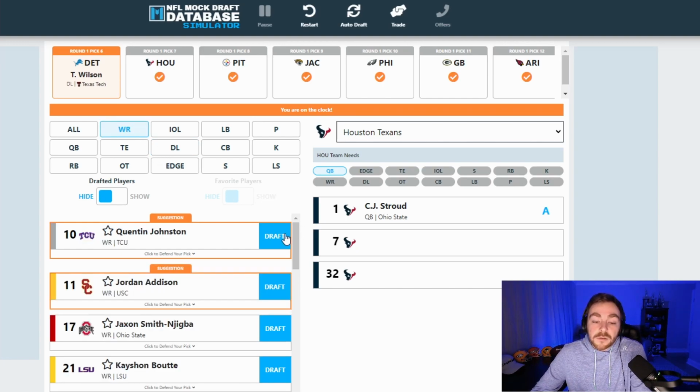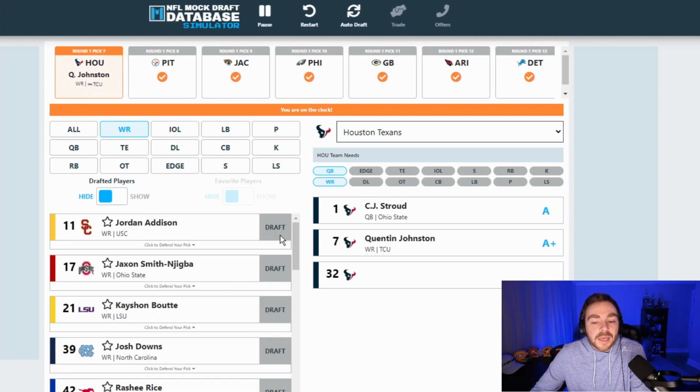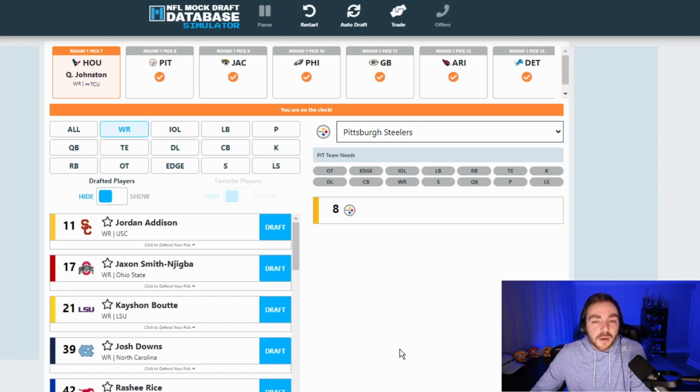But I do think you can get more out of this receiver room. Why not help C.J. Stroud out right away? Let's get Quentin Johnston there for them out of TCU. Boy, is he a tremendous playmaker. And he's been doing it at TCU all season long. He's been a little bit hot and cold, but again, TCU does rotate a lot of receivers in and out on offense. But when Johnston is out there, you're getting this long stride, field tilting speed from this guy. He's really impressive at stacking, winning down the field vertically.